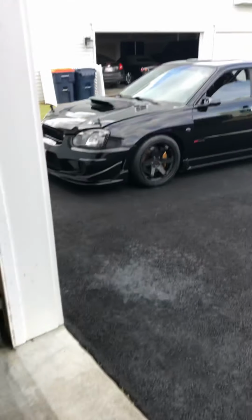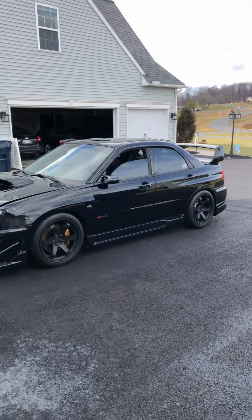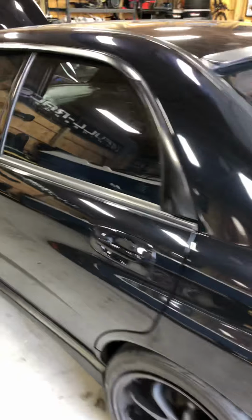This is her sister right there. That's my baby right there. That was actually the only first car I ever bought that was brand new. So, what's going on with this car?